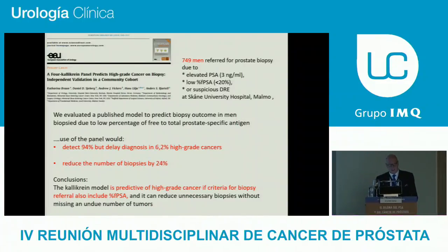So we were kind of biased, and then the question was, would the 4-kallikrein panel, adding 2 more proteins, help us in that case? Well, in fact it did. We collected a cohort of almost 750 patients and took blood before the first-time biopsy. If we added the panel to the PSA and free PSA value, we could detect 94% of cancers, and only 6.2% of the high-grade cancers were missed using the full panel. And we could reduce the number of biopsies by 24%, which is considerable.